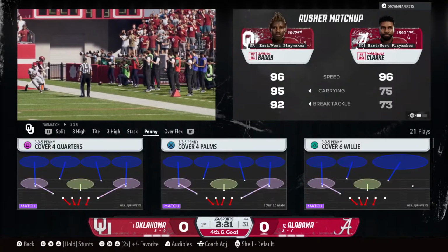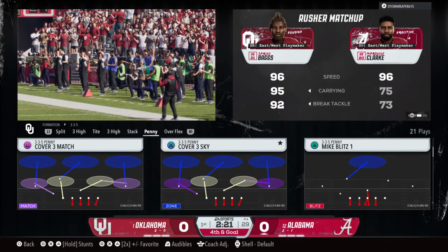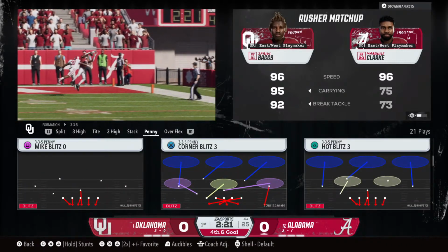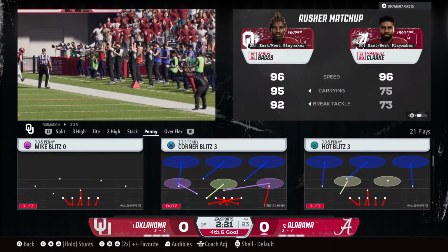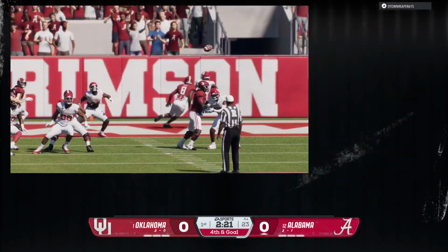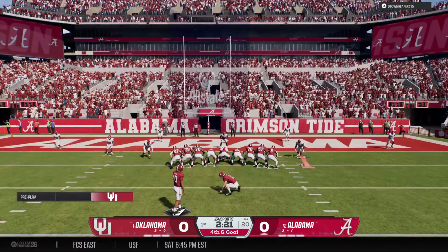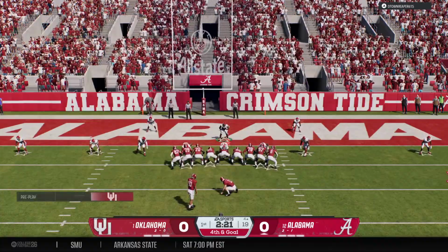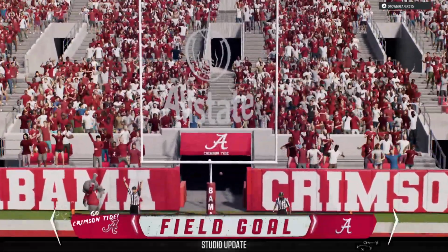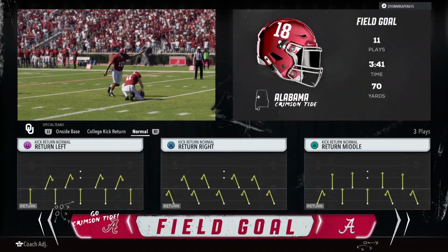But they could have more. You got to be thinking about going for this on 4th and short. So on 4th down, they will settle for a field goal attempt. Kick right down the middle. Can't hit it any better than that.